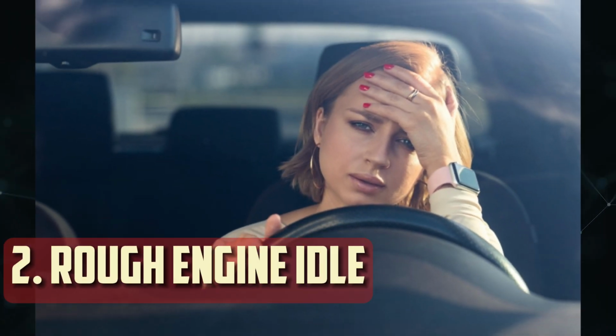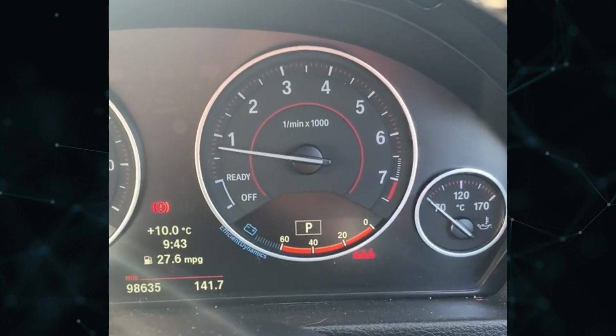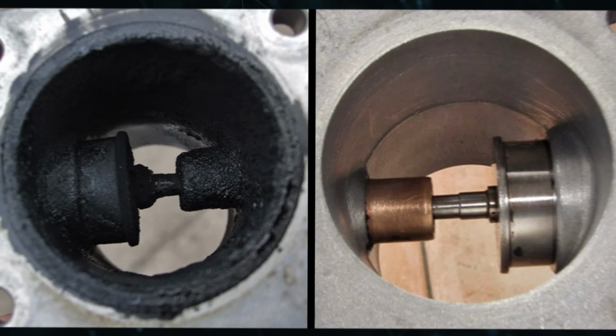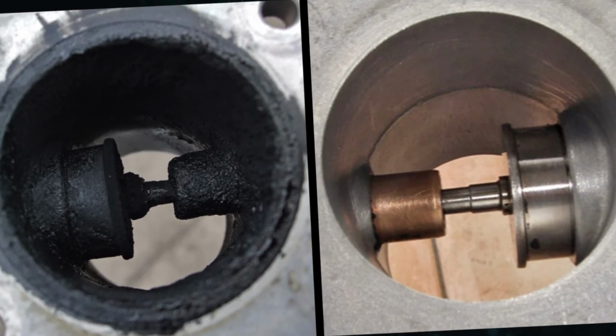Rough engine idle. A common symptom of a bad EGR valve in a vehicle is rough idle, which occurs when the RPM fluctuates or drops below a certain threshold. When EGR valves malfunction, they stall in their open position. Then, whether there are desirable conditions or not, the recirculation of the exhaust gas will cause a rough idle condition.